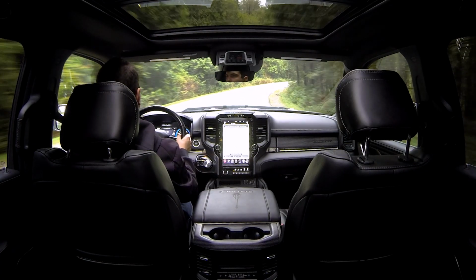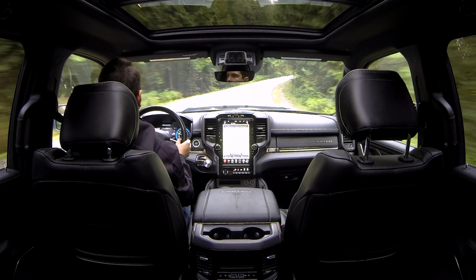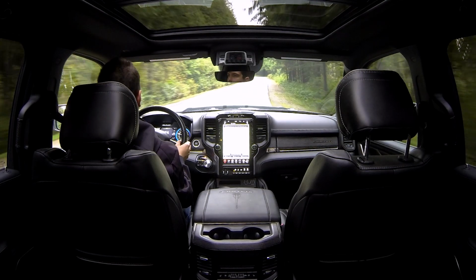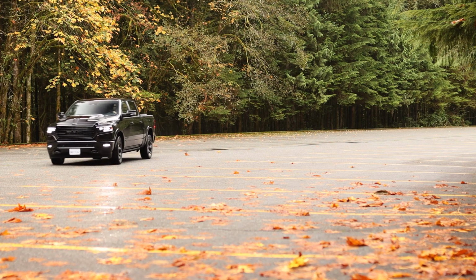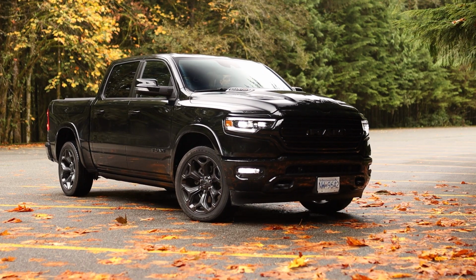As for the handling dynamics of the Ram 1500, it's not much better even with the optional air suspension. Steering is direct, but the body rolls around corners just like in the F-150, which honestly, it's fine for trucks like these. They don't have a TRX or Raptor badge on the tailgate.